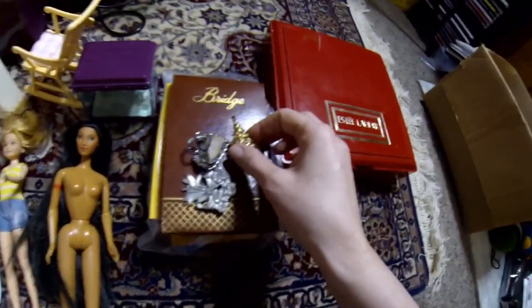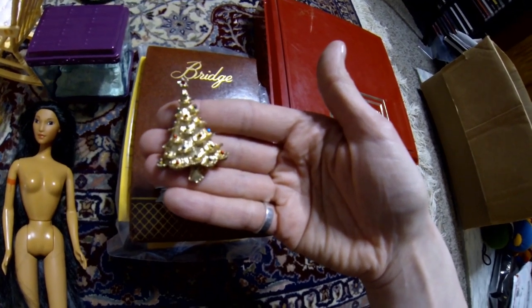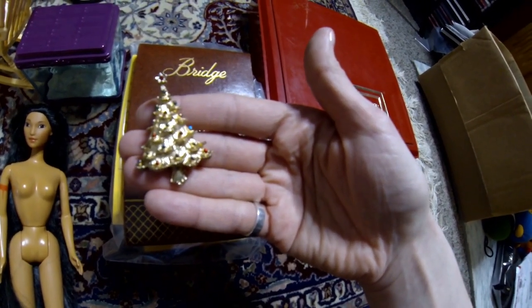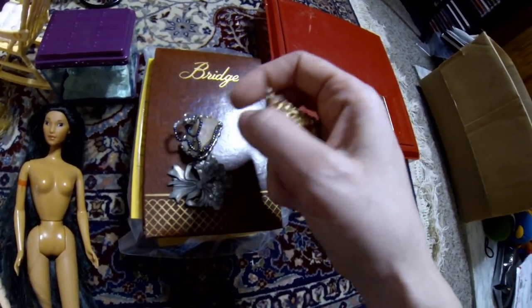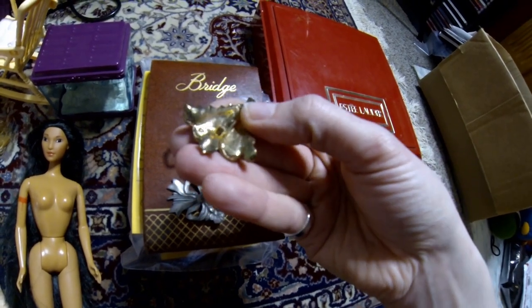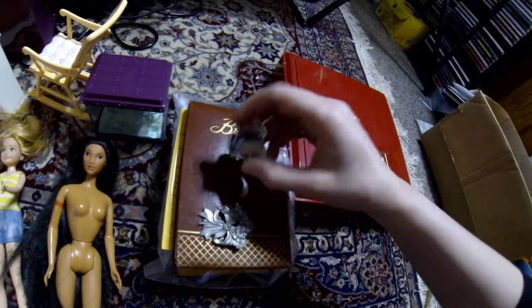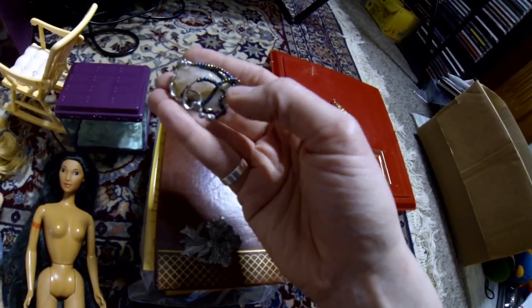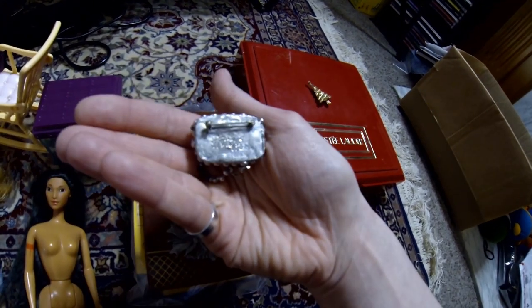I grabbed some costume jewelry. This is a Christmas tree pin. I have sold these in the past, and some of them are pretty good. Anywhere from $15 to $100, depending on who made the pin and what it's made out of. This one looks like it might have a signature. I can't make it out, so I'll have to research that. This is a rose quartz pin with some weird beading on it. And it is signed by the artist.